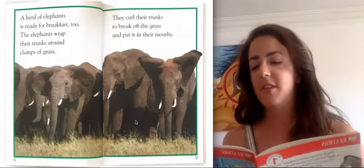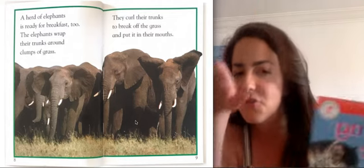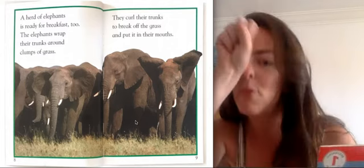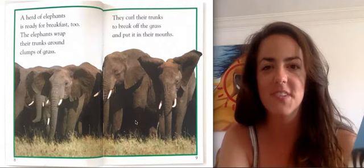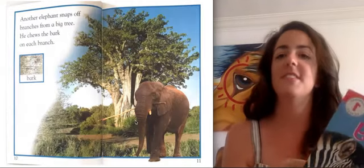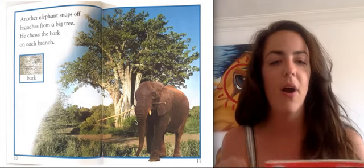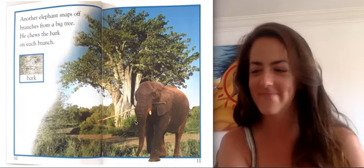A herd of elephants is ready for breakfast too. The elephants wrap their trunks around clumps of grass. They curl their trunks to break off the grass and put it in their mouths. Delicious. Another elephant snaps off branches from a big tree. He chews the bark on each branch. Oh, that's a delicious treat, isn't it?